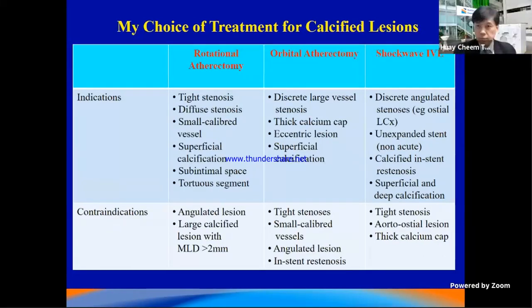Fair enough, yes. Actually, this lesion looks very tight for orbital. So I may not even consider it, because with orbital, your nose cone needs to go into the lesion first before it can start to ablate laterally. This is unlike a rotor blader where it's cutting right at the burr tip. So this being such a tight lesion may not be a good lesion to treat with orbital.